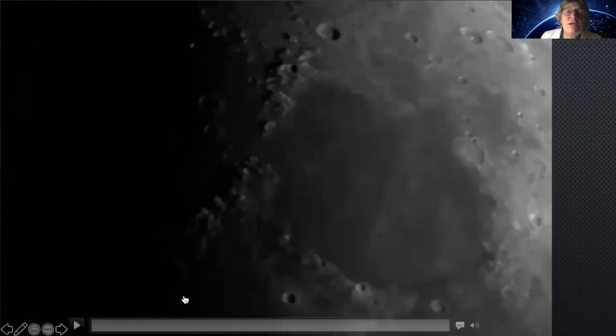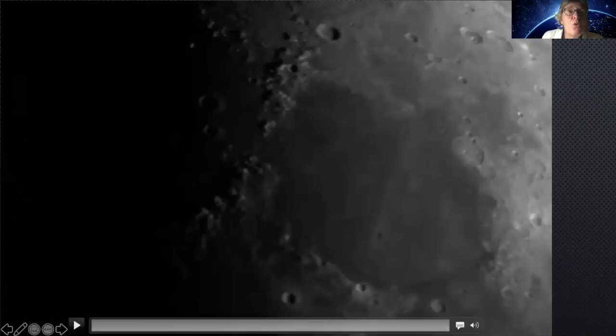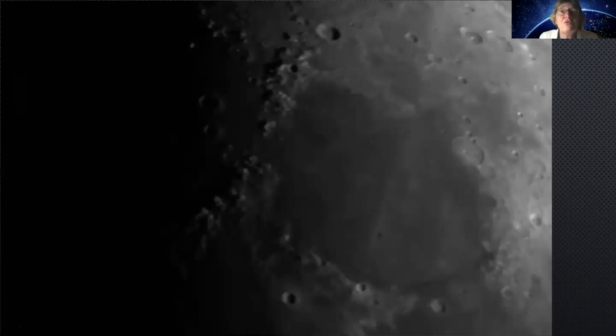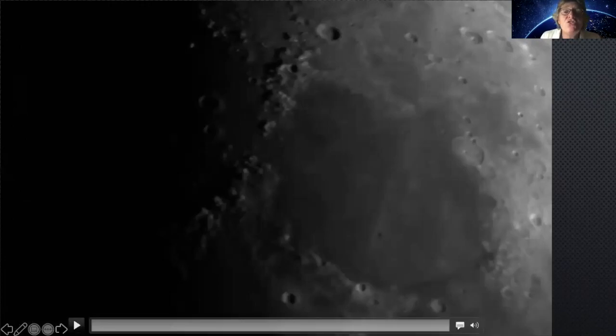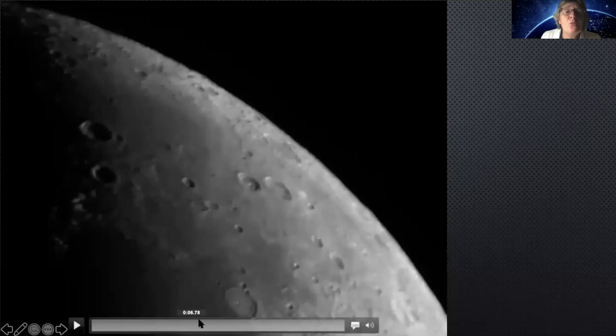And if we go into a little more detail, here's some of the rays that are starting to come out. Look at these mountains here. Now, if we came back in a couple of days and had a look at the moon again, we'd see this part of the moon look completely different. So that's why you'll never run out of things to look at on the moon.